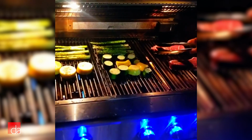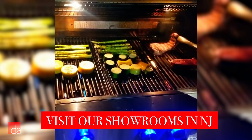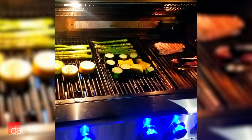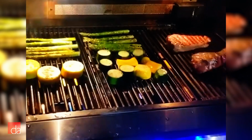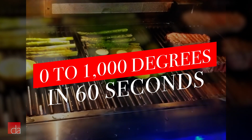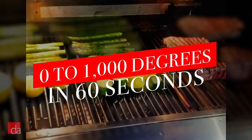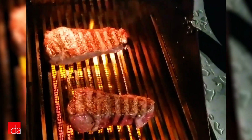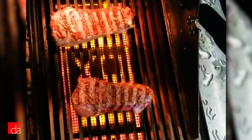This penetrating heat helps to retain moisture in your food, as opposed to the drying effects of traditional gas burners, which evaporate the outer moisture layer from food. Also, infrared burners get extremely hot extremely fast, going from 0 to 1,000 degrees in just about 1 minute. This is what gives you that restaurant quality sear, with a nice crust on the outside and a nice rare to medium rare finish on the inside.